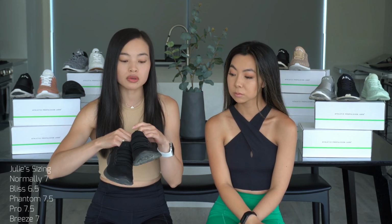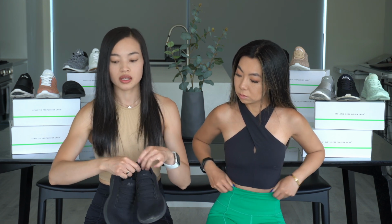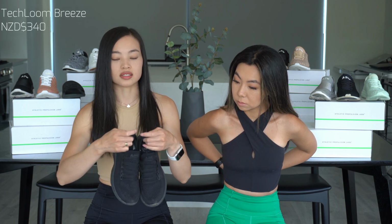I do like to size up in some of my sneakers just so it's more comfortable. With the Breeze, I can do that because it's got laces, whereas with the Bliss, if I size up, they'll just be falling off. I can't tighten them. Whereas these, I can tighten them because of the laces. Same if you need to loosen them. I bought these for $340, which is the same as the Bliss.